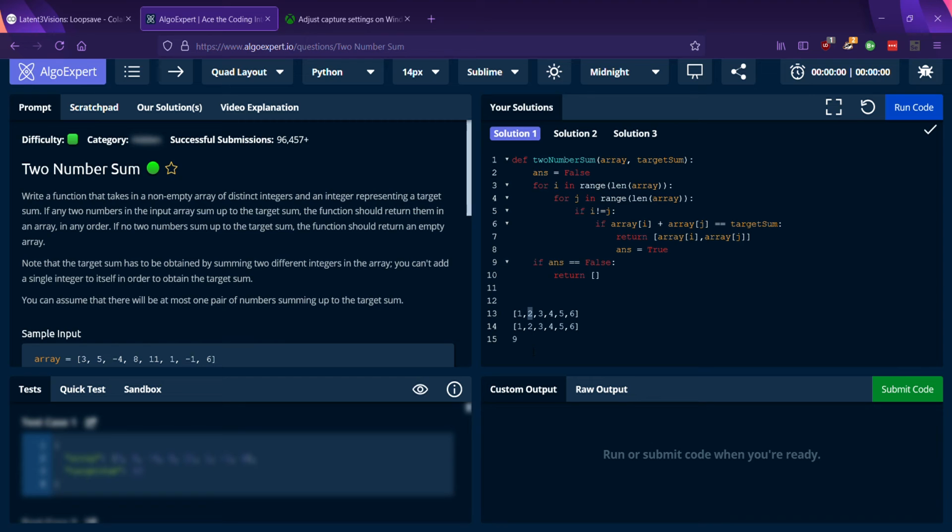And then we're going to do the exact same thing. We're going to try 1 and 2. 1 plus 2 is 3, that's still not equal to 9. 2 plus 2 is, oh, we can't do 2 plus 2 because we're going to get knocked out by this one. I cannot equal j, right? So this is not going to run.